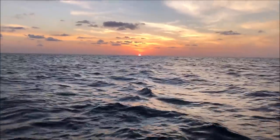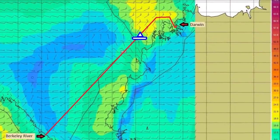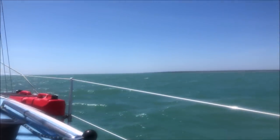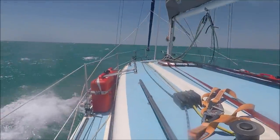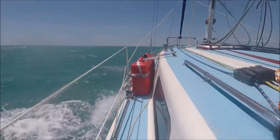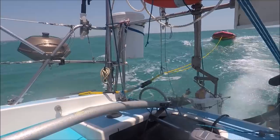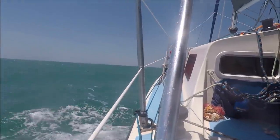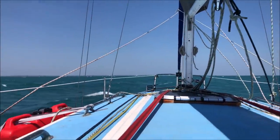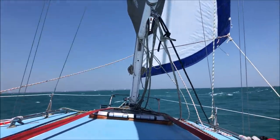As the sun falls into the sea, we download the latest GRIB file, which forecasts 20 to 25 knot winds around the top of the Cox Peninsula to round into Darwin. With the wind on the nose and against a very strong tide, the morning brings some of the roughest conditions we experienced on the trip. We finally round Charles Point on the Cox Peninsula and come off the wind enough to set the sails as we head into Darwin.